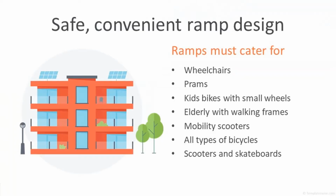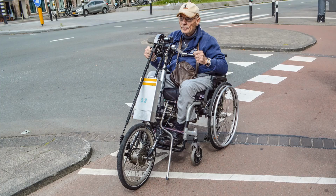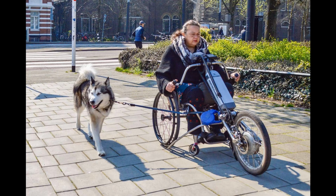Now let's do a quick recap. What we're after with these ramp designs is that they've got to cater for cyclists of all ages and abilities, as well as everyone else of all ages and abilities. So it might be old people in wheelchairs or young people in wheelchairs. You might have parents pushing kids in prams. You've got to think about the small wheel sizes of things like mobility scooters and kids' bikes and wheelchairs.